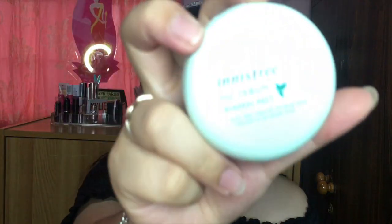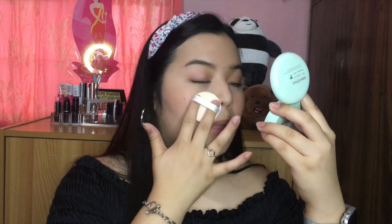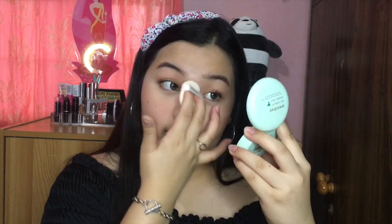Very fresh kasi pagka lip tint yung ginagamit, kaya it's my lip tint. So I will set it with powder, and the powder I use is my favorite Innisfree No Sebum Mineral Pact. I'll just use the sponge that it came with. One thing I like about the mascara I told you guys is hindi niya binababa yung lashes ko, which I like.